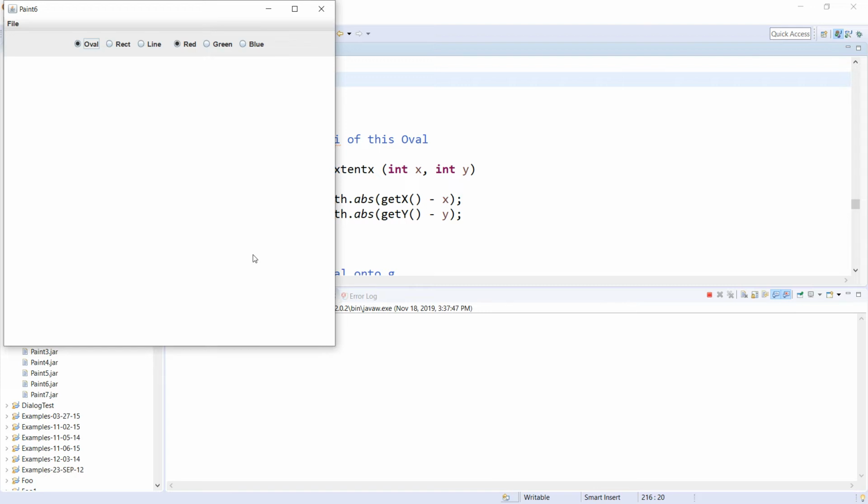Is it running off of the shape's set extent? Right. Since we're not overriding the version of set extent defined in the shape class, we're defaulting to it, and it does nothing. So all we can do is create an empty oval.